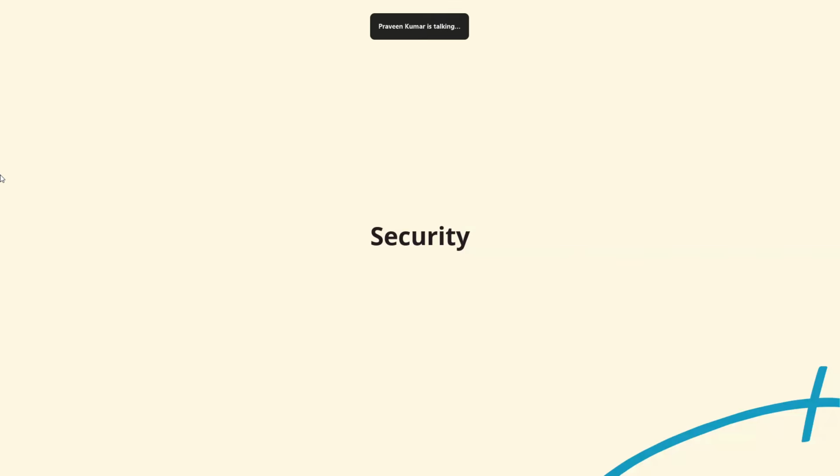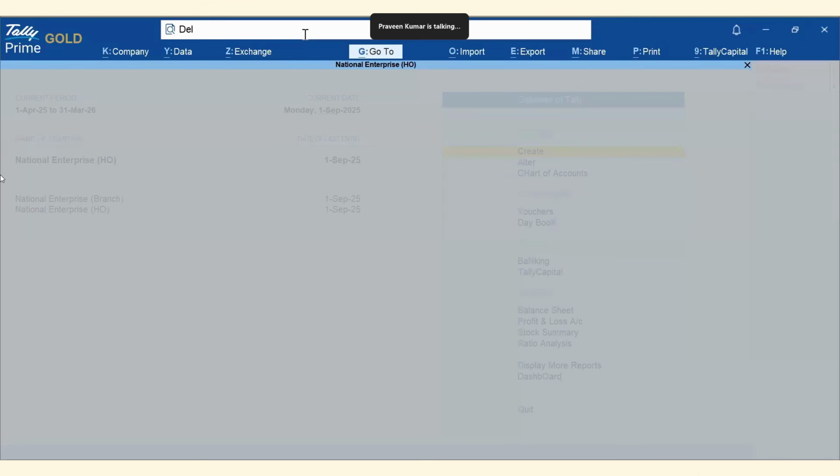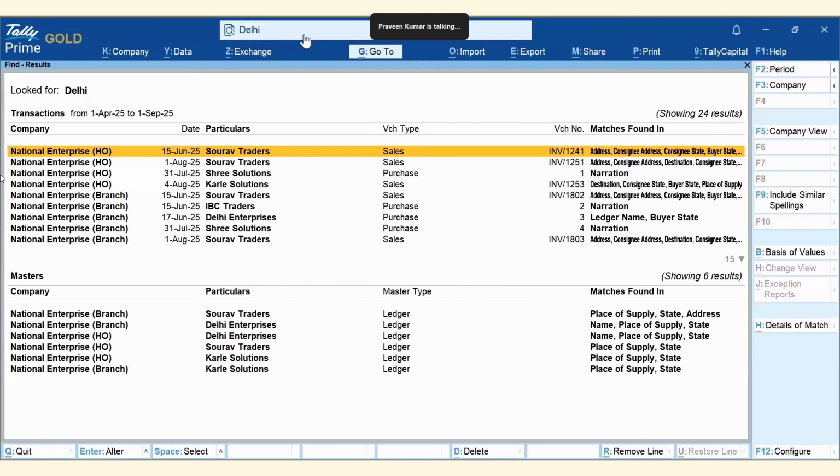So yes, coming to the security, let's see how the users can be restricted from accessing all of the info. I can just choose the company, branch, and HO is opened currently right here. I'll click on search here. Let's say Delhi. The moment I enter, it's going to search the entire system.